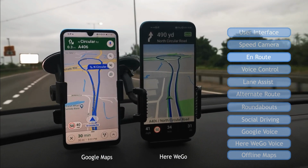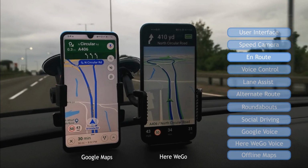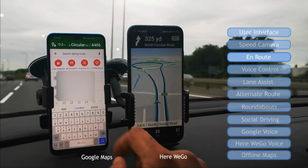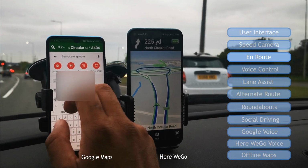So if you are making that pit stop for your kids with McDonald's, or you need to get to a petrol station because you've forgotten to fill up that morning, you can click on the search button just up the top here, and then you have a couple of presets just at the top. So you can see gas stations, restaurants, etc.